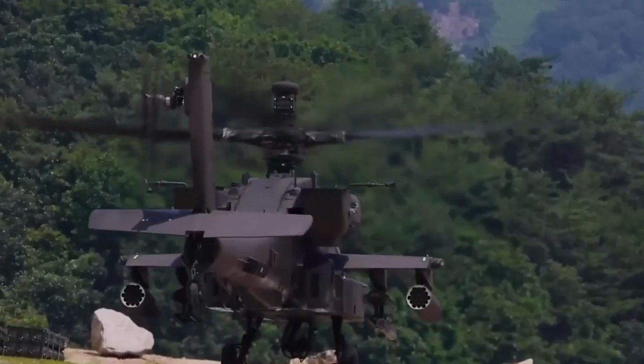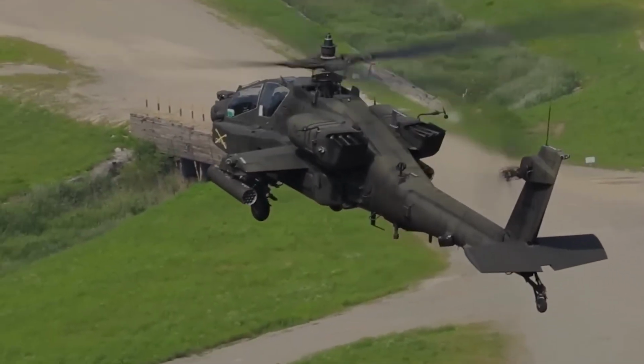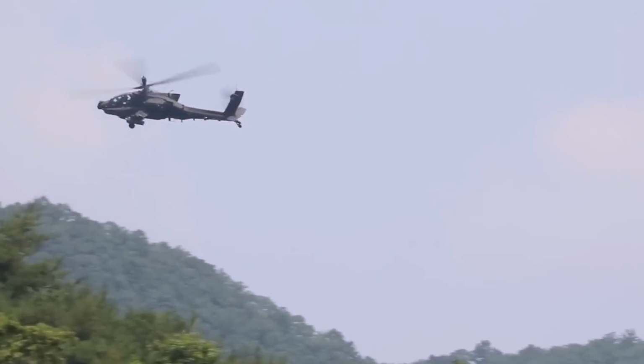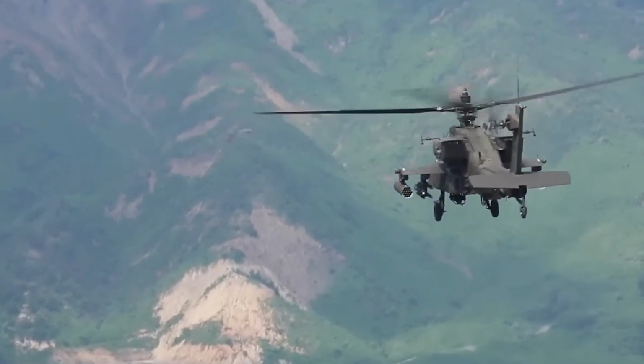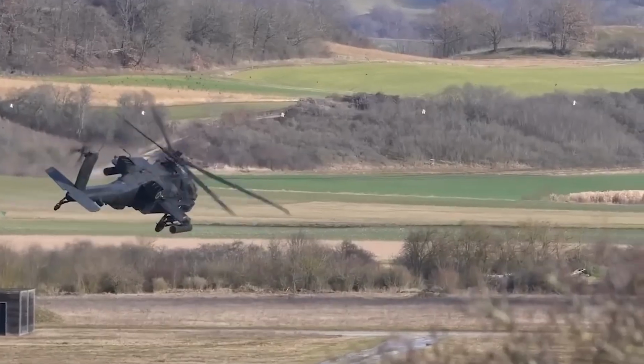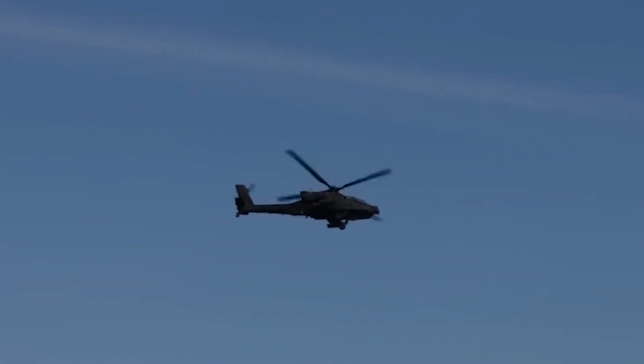Another key aspect of its survivability is the redundancy in its systems. The helicopter's critical systems, such as hydraulics, flight controls, and fuel tanks, are designed with redundancies so that if one system is damaged, the backup systems can take over, ensuring the Apache can continue flying and fighting. This redundancy allows the helicopter to absorb significant damage and still complete its mission.